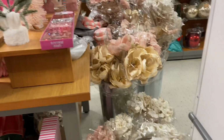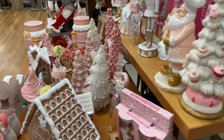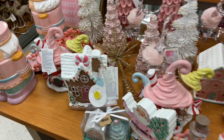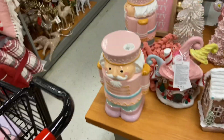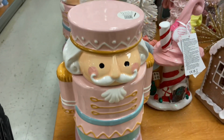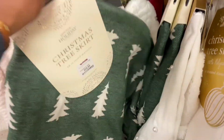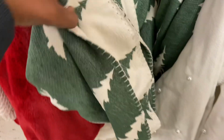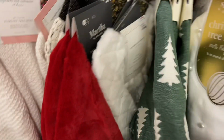I turn around and I see all this Christmas pink. The cookie jar, y'all. Tree skirts from $19.99. This is an excellent price. Now, it's not as thick as the other ones, but it's not a bad quality for $19. And they have some for $34 with the pearls.